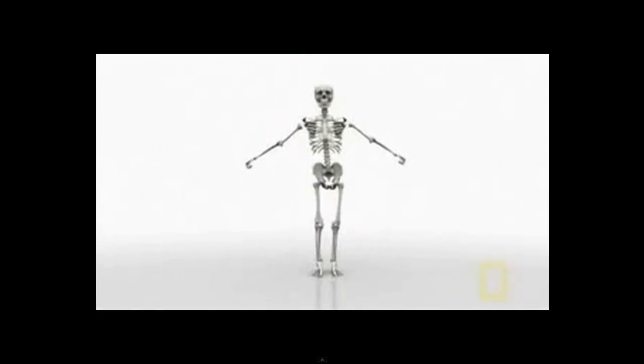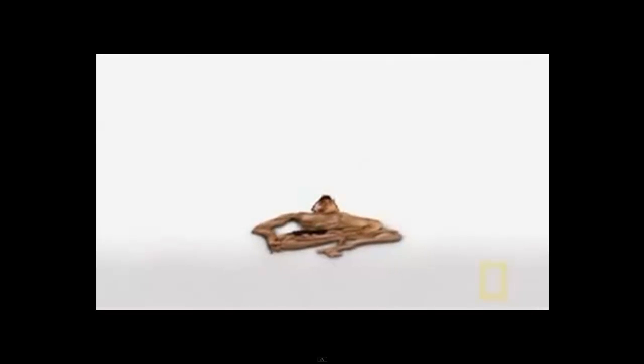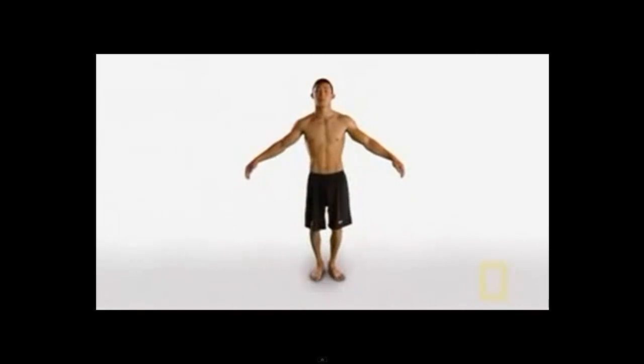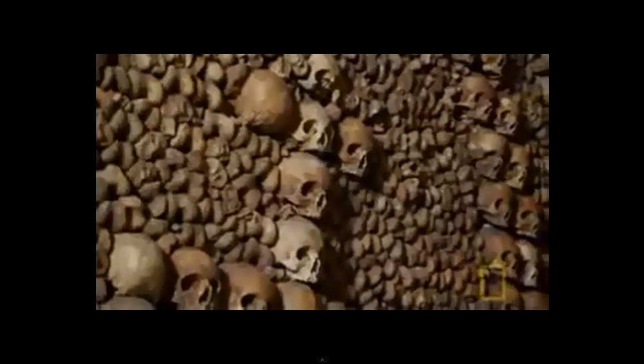Accounting for some 15% of our body mass, bones are what give us our shape. Without them, we would all look like this. But despite the amazing strength and support our inner frameworks provide, they've had a pretty bad rap. Descend 60 feet under the streets of Paris, into its catacombs hundreds of years old, and we get the stereotypical image of bone: dry, sterile, white, dead. That's not exactly surprising. This is the only way most of us ever get to see bones.